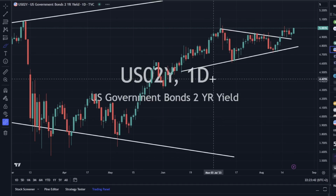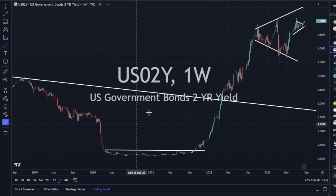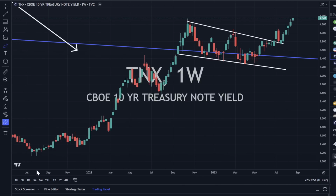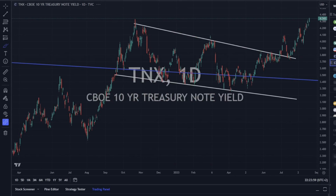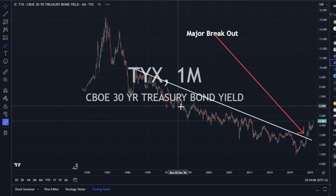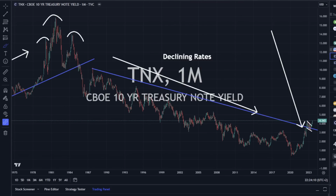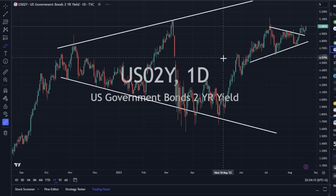So looking at yields, the 2-year yield is ripping to the upside. So what I see in this is further upside in yields on the 2-year. On the 10-year, it's ripping to the upside, looks very strong on the daily basis. And the 30-year is ripping. So the entire yield curve is moving higher. We've broken out of this downtrend line on the 30, on the 10, it's broken. The 2-year, it's broken as well. Everything's broken. It's all moving up.